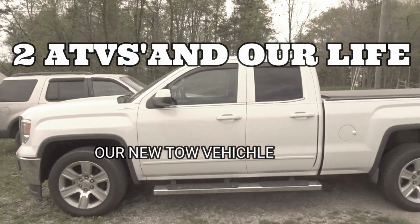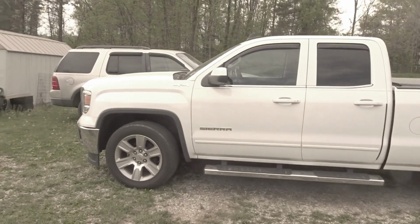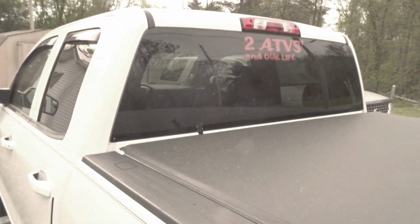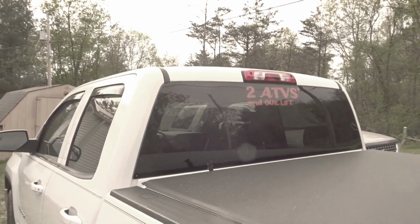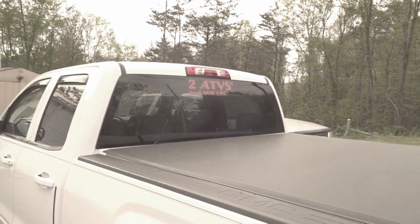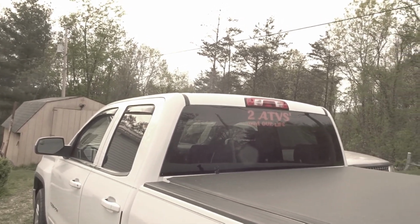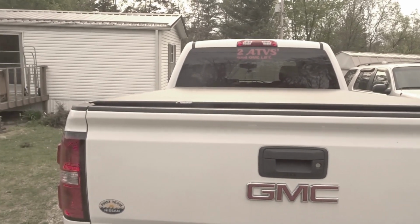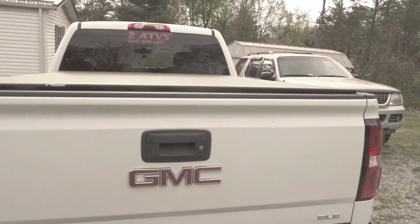It's a 2015 GMC Sierra 4x4, and it's got all the equipment on it. I put a tongue cover on it. It's a decent riding truck, and I even had to get my sticker out and get that mounted. But so far we've had it about a month now, and it seems like it rides and drives great.